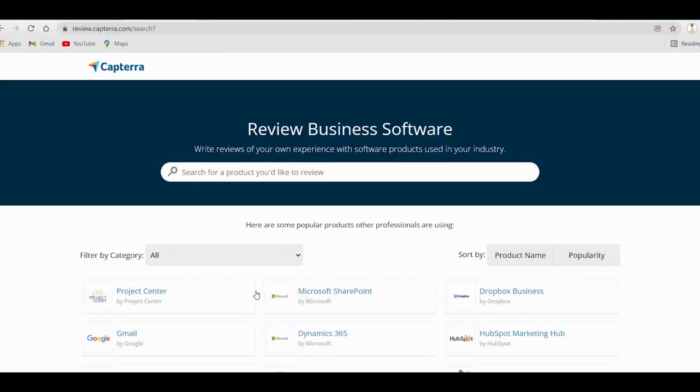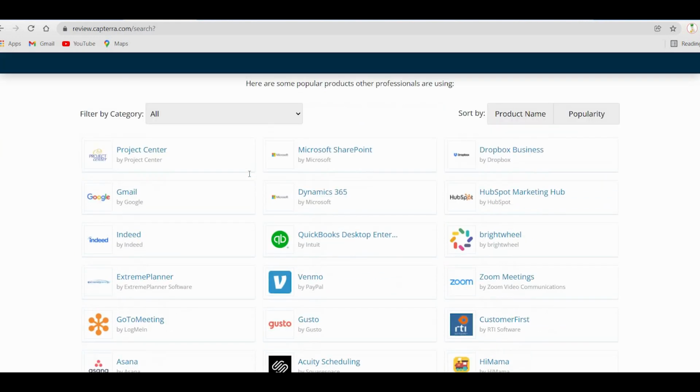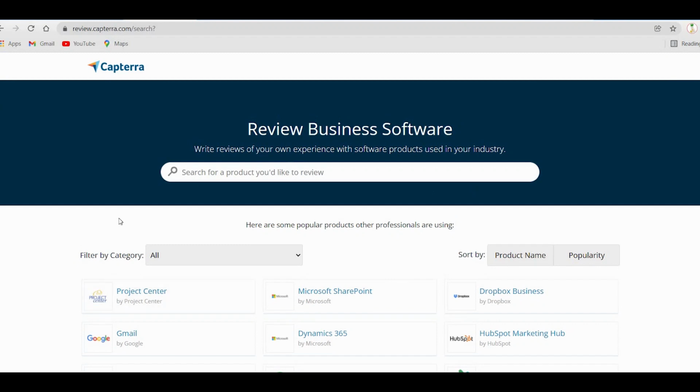As I said, when someone wants to buy software for digital products, they will most likely go online and search to learn more about it, to see what other people are saying about the product.